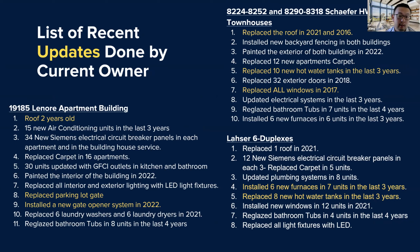So here's an extensive list of some of the updates that the owner kept up with in his 7 years of ownership. He replaced the roof in the apartment building. It's just 2 years old. Replaced the parking lot gate. Replaced a lot of windows, hot water tanks. These are major ticket items that Jamie can tell you will cost a lot of money if it was deferred and we had to come up with the money to do that work, right?